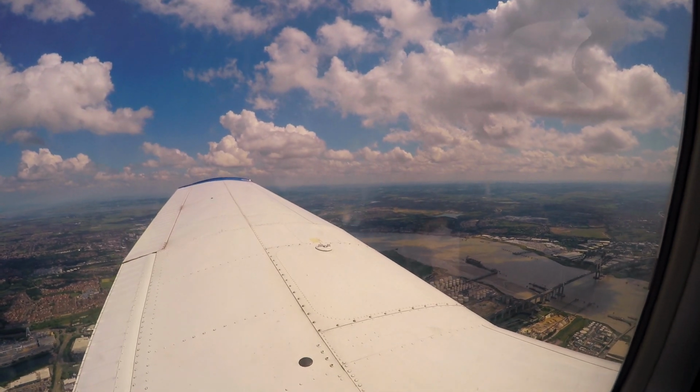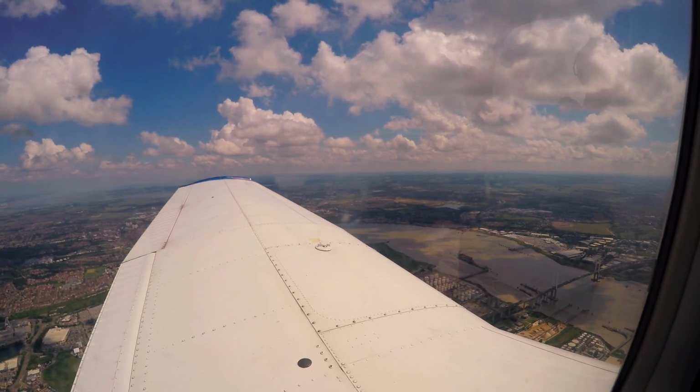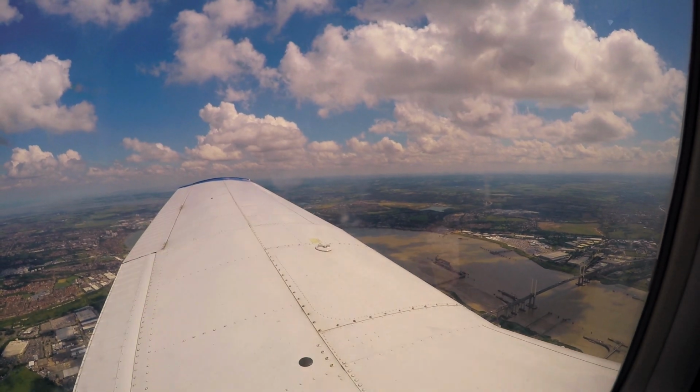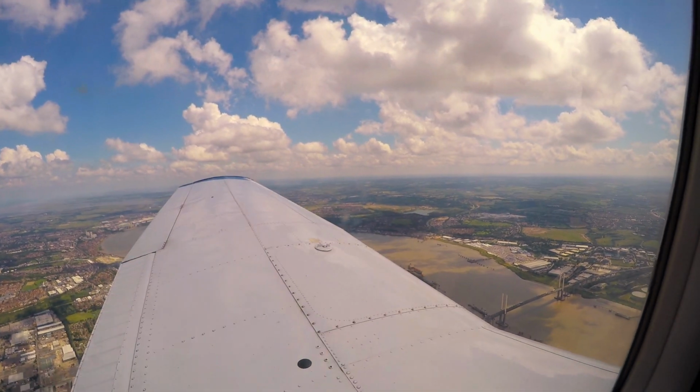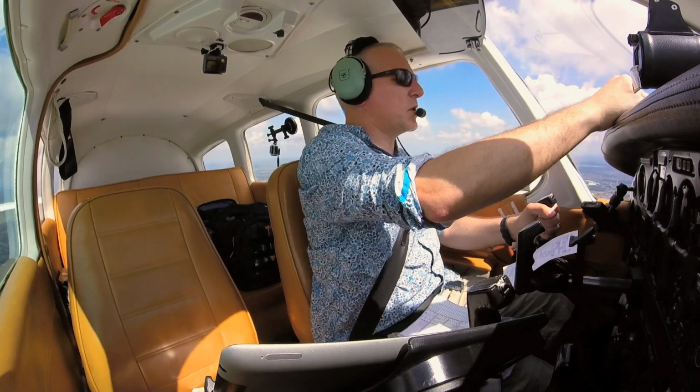That's the Dartford crossing, ladies and gents. The main crossing across the Thames, very congested. They've just redone the tolls there to make it free-flowing, but you can see the traffic queuing sort of 2 miles in the run-up to Dartford.